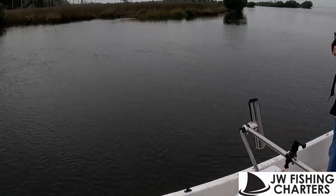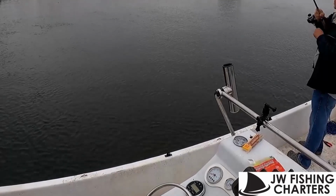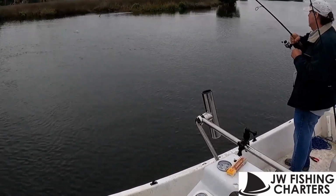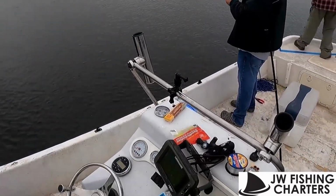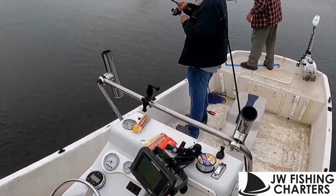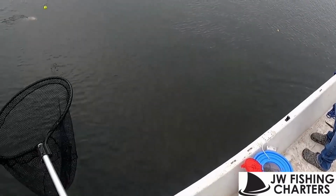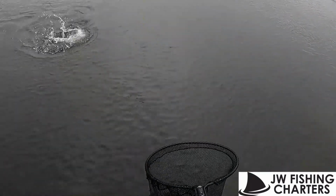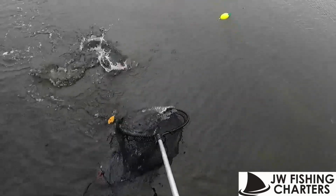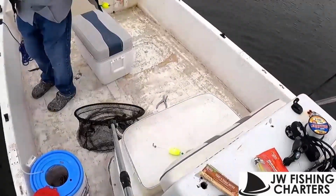Good job, Dad. The reds are right where they're supposed to be. That's a good one too, isn't it? Not one of the dinks. It's like a 17, 18 incher. Looks bigger now. Not a monster.